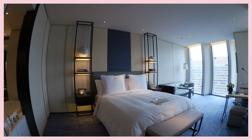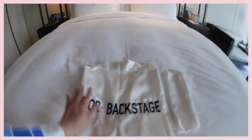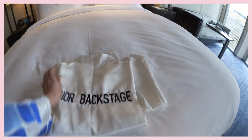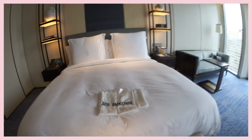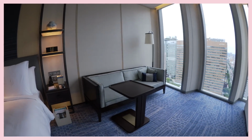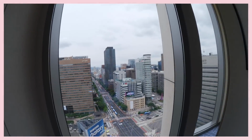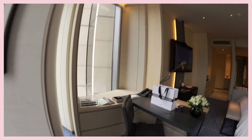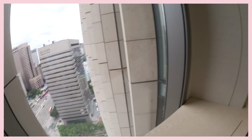It is beautiful, guys. And look, they prepared a bathrobe for me. Dior backstage. Oh, it's so soft. Thank you so much, Dior, you guys. Attention to details. This is the living room where you can just lounge around. And guys, check out the view. Wow, this room is gorgeous, guys. Gorgeous. What can I see?